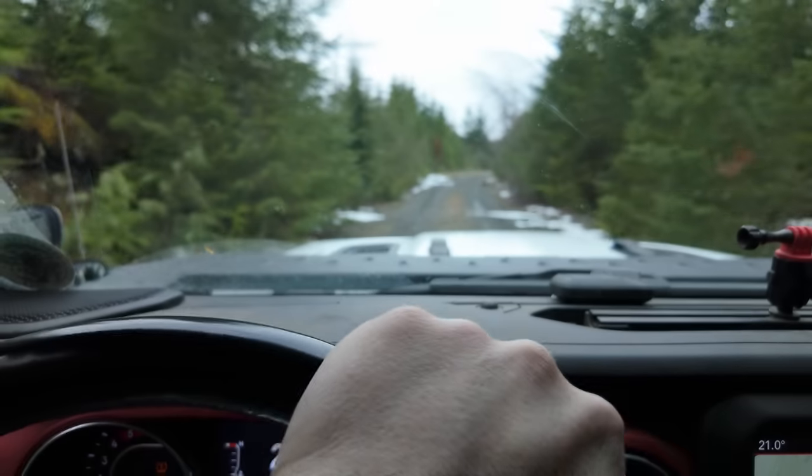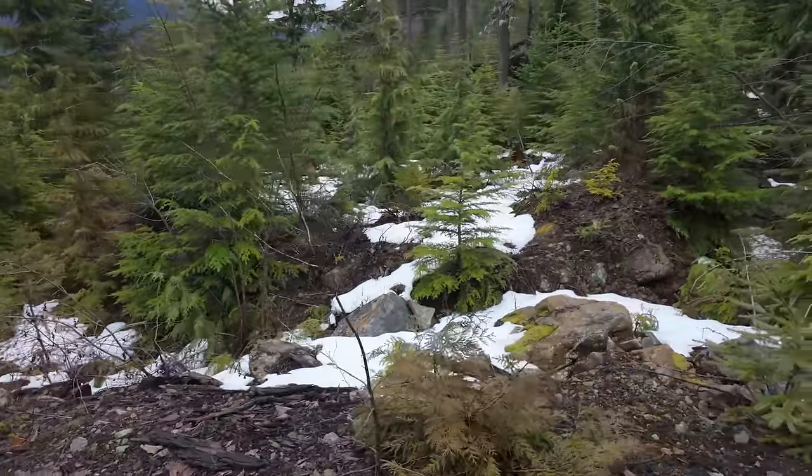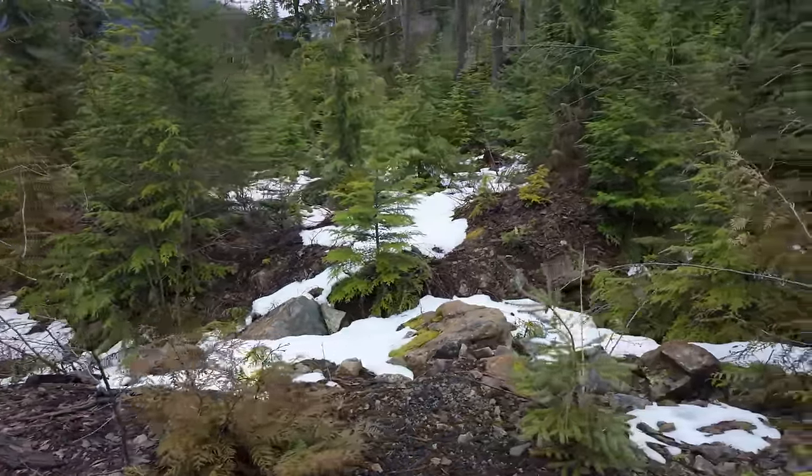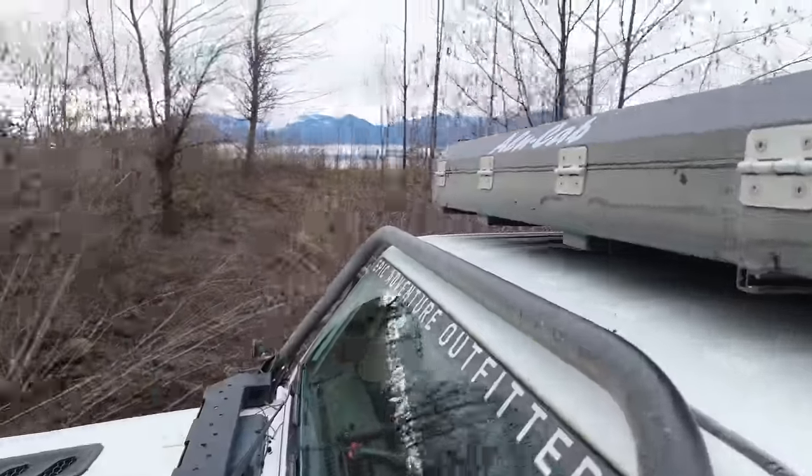A little bit of snow up here. Look at this. Still 5 degrees, but there must be a ton of snow up here at some point. Quick little check-in. It's about 12:30. It's starting to get cloudy again, and there's more and more snow on the trail as we go. And it's really overgrown.